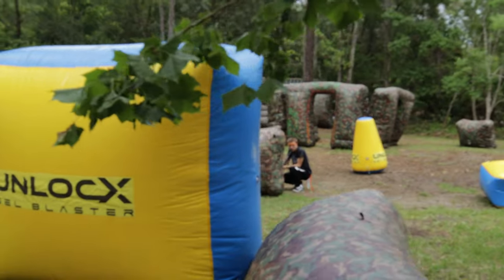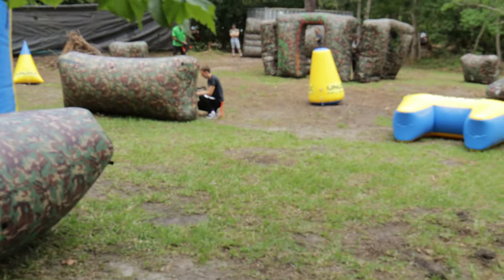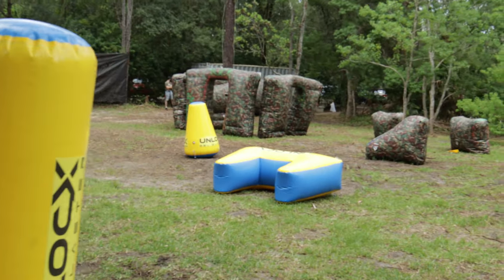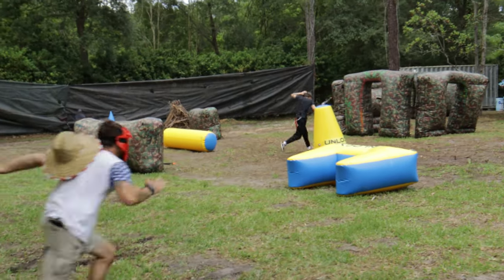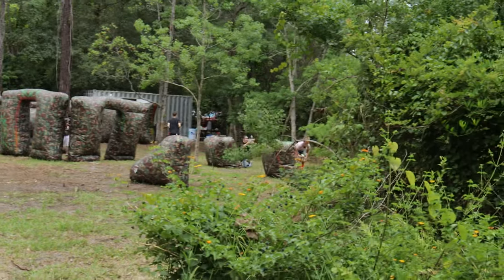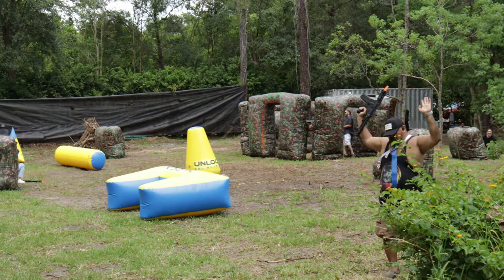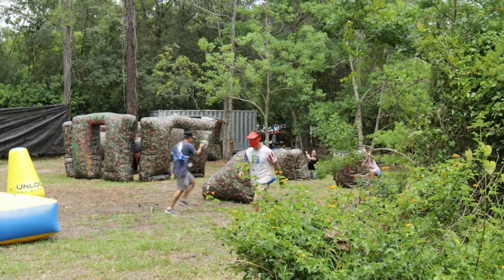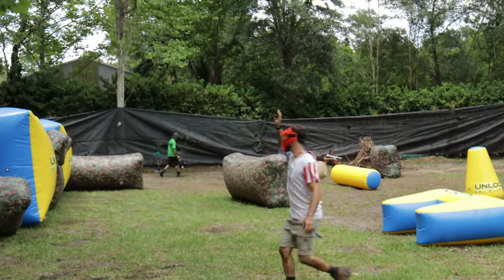You're hit. You're going to go. An extra looking gun over there. Go! One, two, three. Well, we're never going to get it because they're not moving.